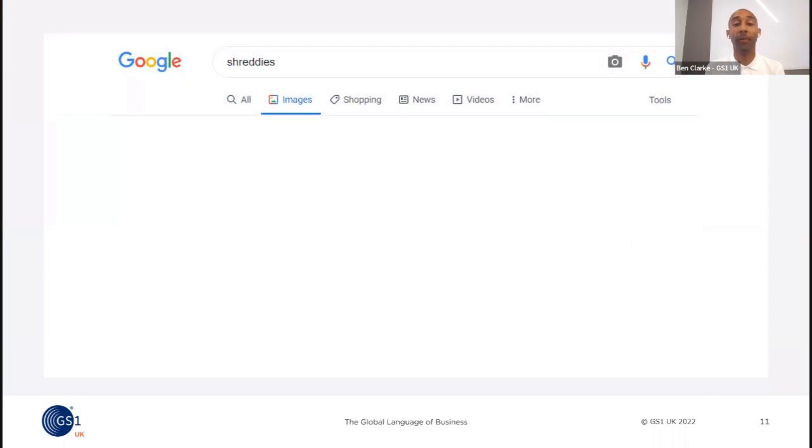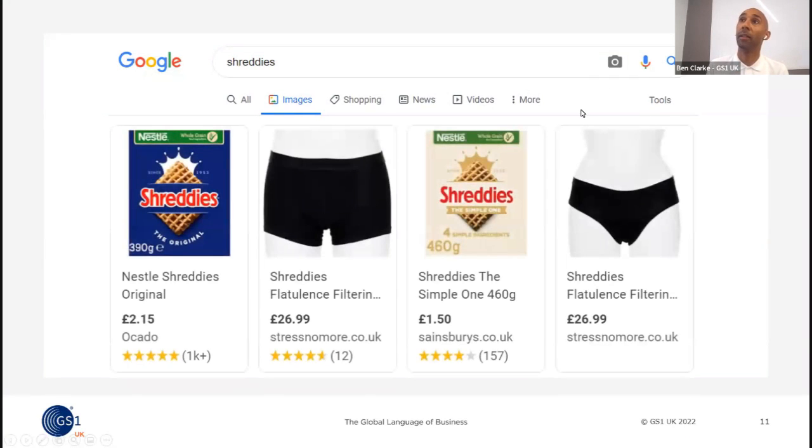We get similar sorts of issues with language as well, not just with codes and numbers. If I search for my favorite breakfast cereal here in the UK, I type "shredded" into Google. I'd be very disappointed if I got some underpants turnip instead of my favourite cereal. Language can cause problems. It's ambiguous at the best of times, but when you bring in different cultures and different languages as well, it can cause confusion across the supply chain.